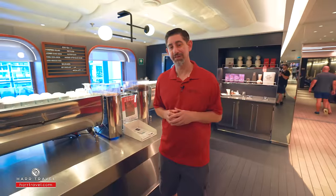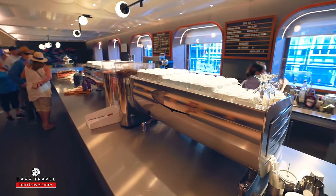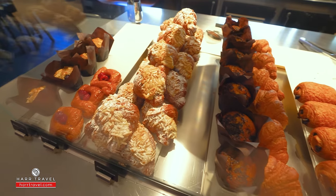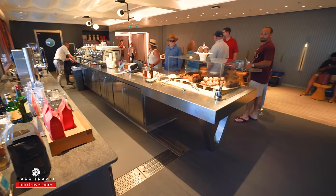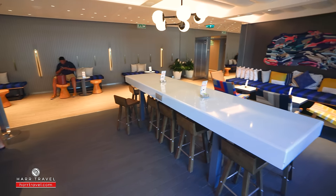Now, if you're a lover of delicious coffee, you definitely wanna go by the Grounds Club. So you can start your day here or maybe end your day here. They have a variety of delicious pastry options that you can choose from. They also have all your favorite different coffee style drinks. Now, this does come at an additional cost. All the drip coffee is complimentary, but if you wanna upgrade your coffee experience, they even have a great bar seated over there where you can have plugs. It's really a true coffee shop here on board.